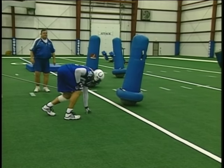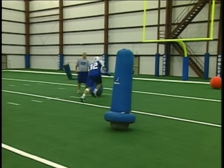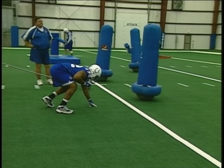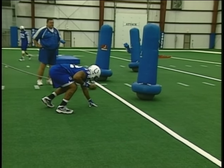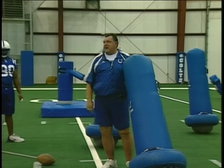Set. Black 10. Black 10. Hut. There you go. Excellent. Way to bite, way to make the guy take the fake. Set. Black 10. Black 10. Hut. That's excellent. Way to accelerate. Good job.